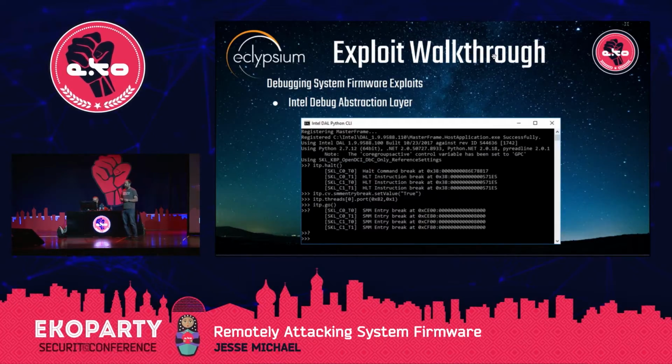There's also something called the Intel Debug Abstraction Layer, where you can write scripts in Python to do debugging. This is an example of using functionality in these debug interfaces to break on SMM entry. So if you want to debug a system management interrupt, this is the only way you'll be able to do that. You can also break on a VM exit. So if you're debugging a hypervisor, you'll want to use a hardware debug interface like this. It makes it much easier to figure out what's going on.